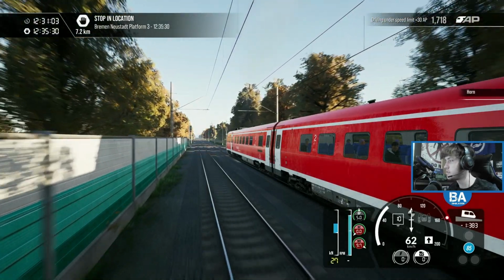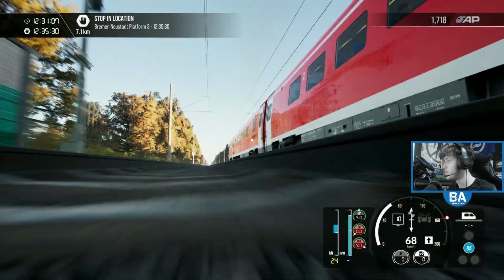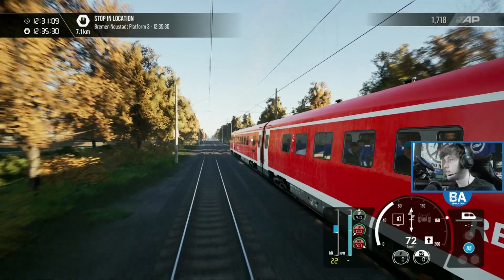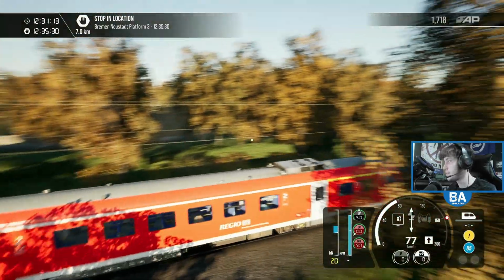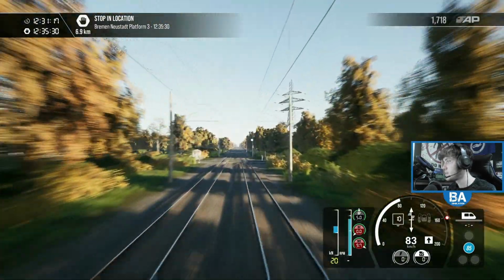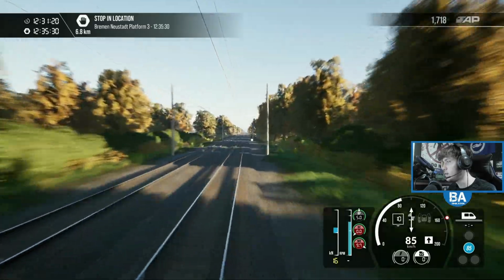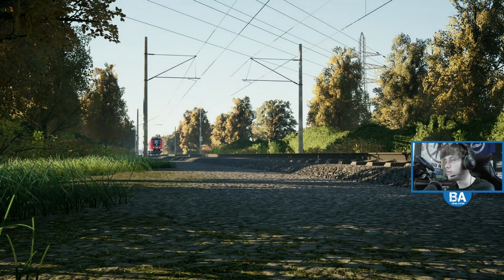Horn's weird on this, but it's not too bad. Yeah, off we go. So this would be going to Bremen, so I suppose it probably terminates, so then you can probably take it back, which is alright. So I think these only run between Delmenhorst and Bremen, so sort of the first third of the route. I had quite a lot of services in there.